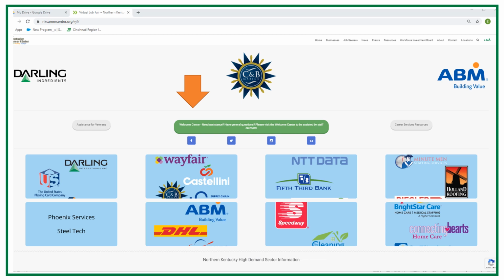First, I want to point your attention towards the green icon in the middle of the screen. This is the Welcome Center. In the Welcome Center, you can ask any questions you want to staff members live via Zoom. You just click this link and it'll take you to the Zoom meeting with myself and another staff member, and we'll answer any questions that you may have.